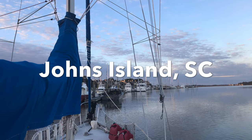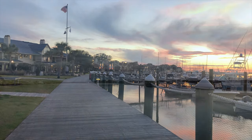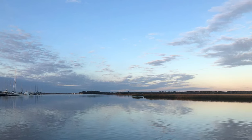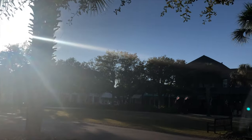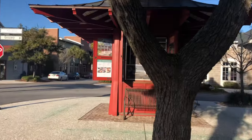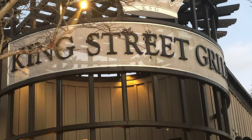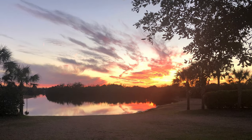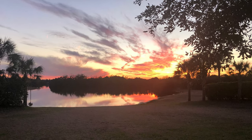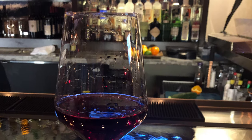We parked Anarita at Bohicket Marina. Bohicket Marina and Market was a small resort that had many restaurants and shops. Unfortunately, most were closed for the season. We walked over to Freshfields Village, where there were lots of shops and restaurants that were open. We had a happy hour at King Street Grill, went outside to watch the beautiful sunset. We then went over to the hotel across the way to sit in the lounge and listen to some jazz music and have a glass of wine.